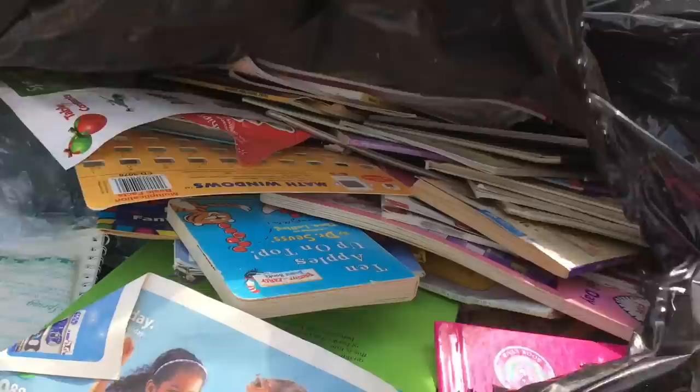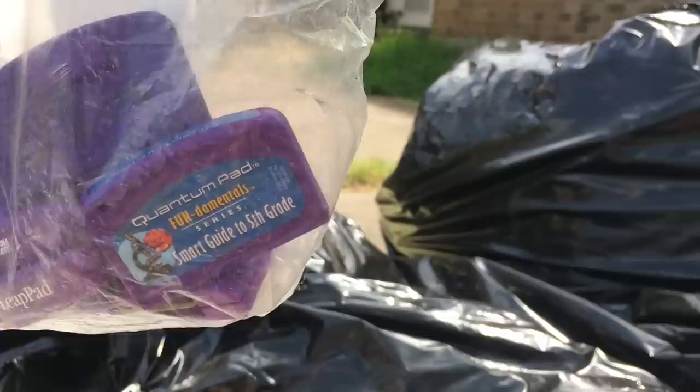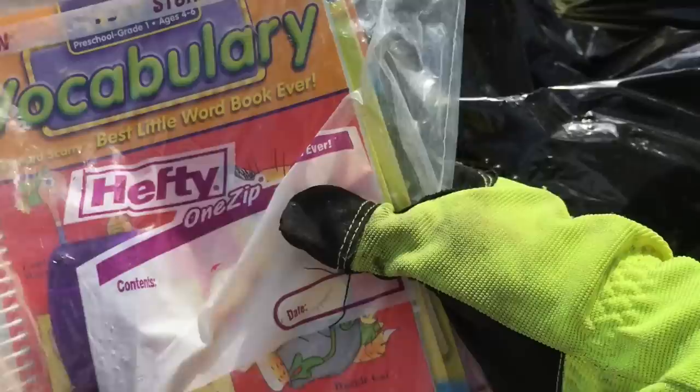Oh, look. Here's a whole bag of those LeapFrog things. It's like the game, you know, you put it in something. I wonder if the actual LeapFrog device is in here. Oh, there's a bunch more. And LeapFrog vocabulary books. Oh, that's just an answer sheet.